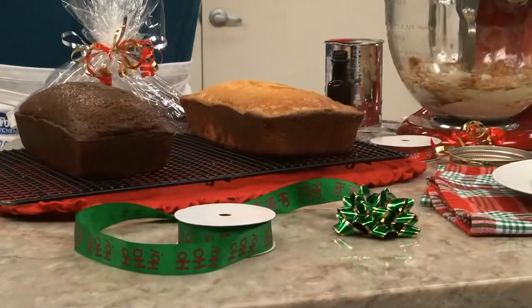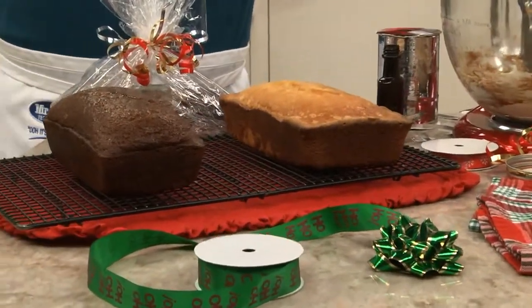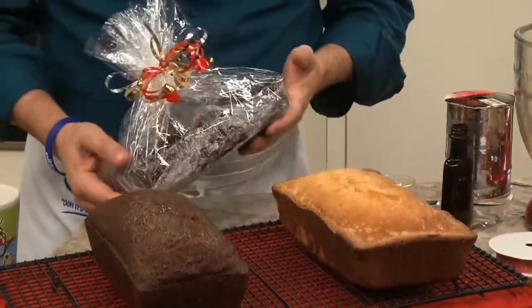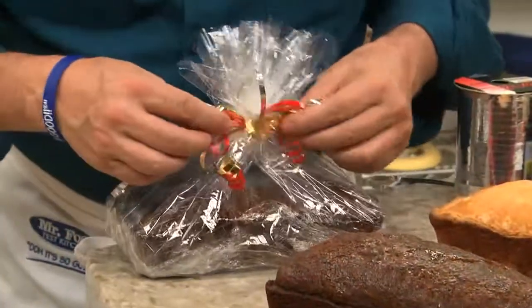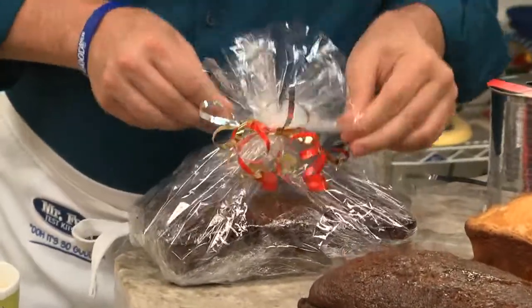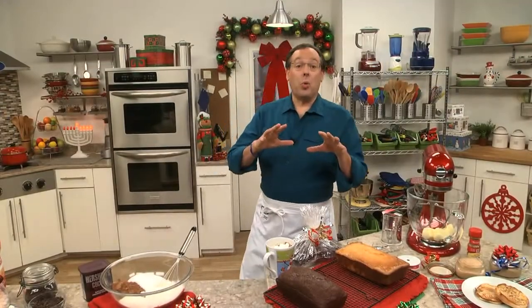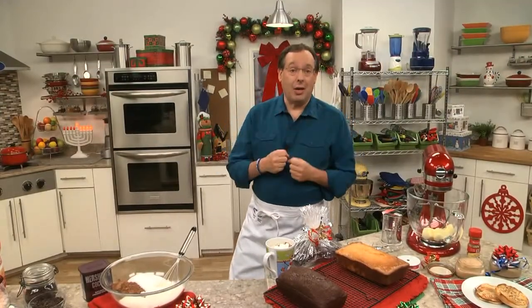Or how about baking an easy as can be quick bread? And that can be banana, zucchini, or my new favorite, pumpkin. Any of these wrapped in cellophane and tied with a ribbon, and we've got a gift that'll be the talk of the block.